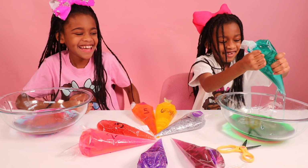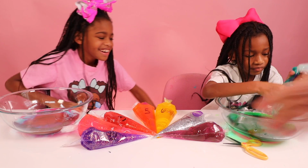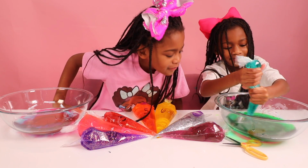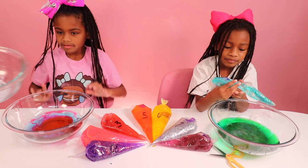Careful. You need to clean it up the side. Guys, she cut a hole in the side. Ellie, it looks so beautiful. It's like chunks of glitter just stuck in your slime. So here you go, Naya.